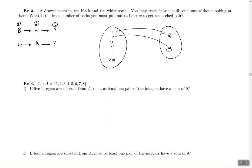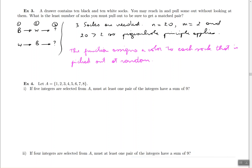Now, what's going to happen with the third and the rest of them? The third sock that you pull out has to be either black or already white. So regardless of which choice it is, it's going to have to match some other sock that you already have determined. If it matches with the black one, then it's exactly like the first sock. If it matches with the white, then it's exactly like the second sock, and you now have a pair of matching socks. So the answer is 3 socks are needed because n is 20, there are 20 socks, 10 white and 10 black, and m is 2 because the colors can either be black or white. Since 20 is bigger than 2, the pigeonhole principle applies. In this problem, the function assigns a color to each sock that you pick at random.